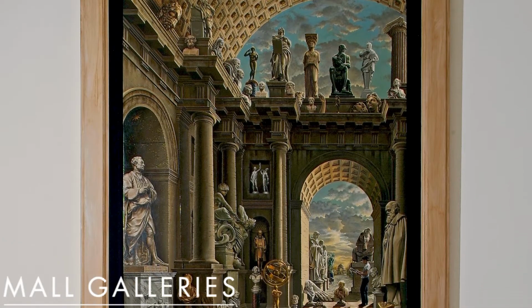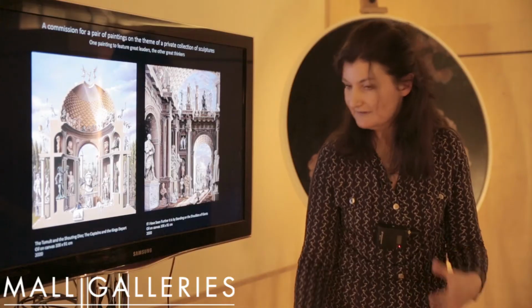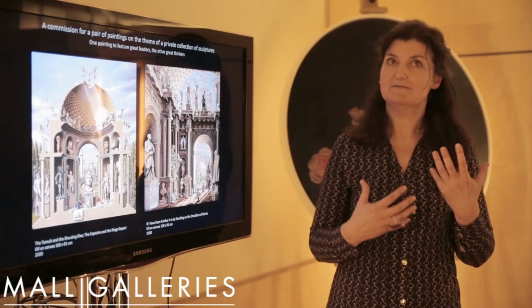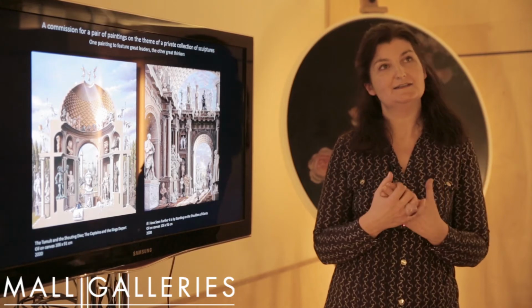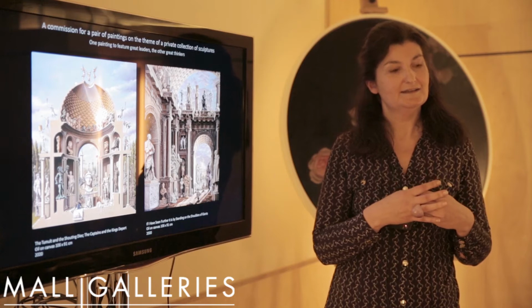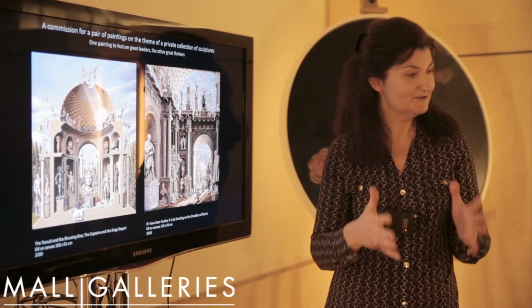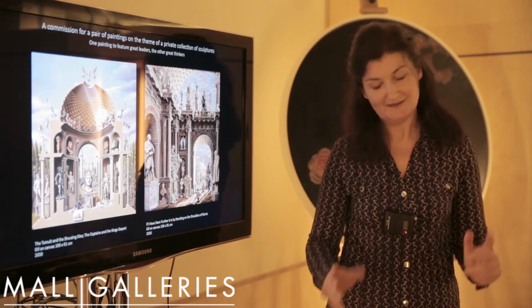But in terms of the picture space, he left that entirely up to me, which was really lovely. I can't remember exactly how he expressed it, but he sort of said, I'm not going to interfere with the imaginative process of the artist. I want you to deliver on that score. I'm just going to be very specific about who has to be in the paintings.